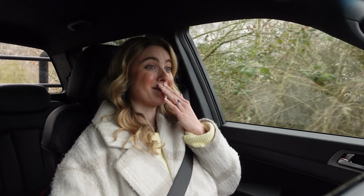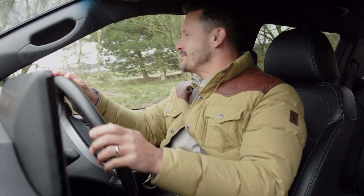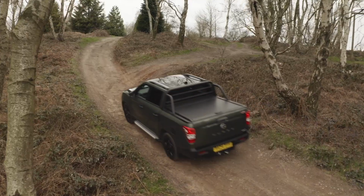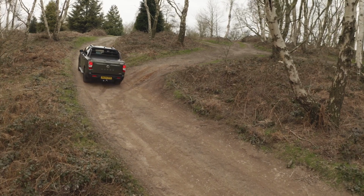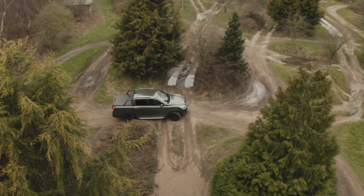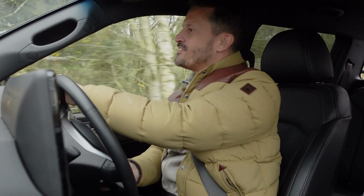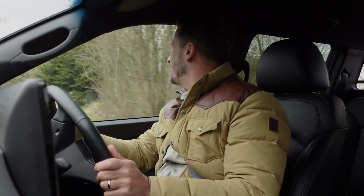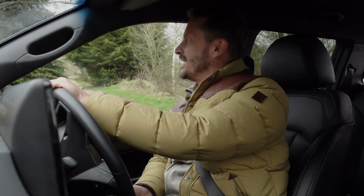This is quite steep. Yeah, it's steep, but it can handle it. The Musso can handle anything. Come on, here we go. Isn't it amazing? Absolutely effortless. An effortless vehicle. What a day out. And it's not over yet.